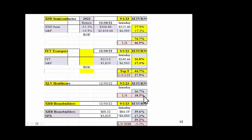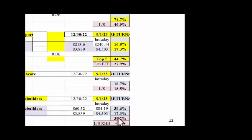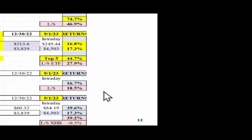So what are we seeing? We're seeing that, with healthcare, we would be up 16.7%, but if we're long or short, we'd be up 18.5%. And with home builders, the home builder top stocks are up 39%. And if we were short the ETF and long the stocks, we'd actually be down a negative 0.3%. So this is a hard question to answer. Do you want to be short and long? Do you want to be long only? Or do you want to time the short as we go along?